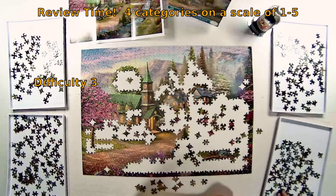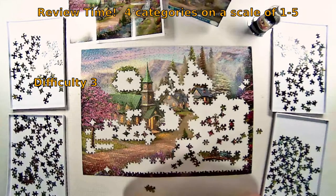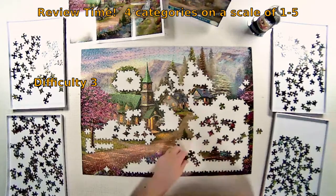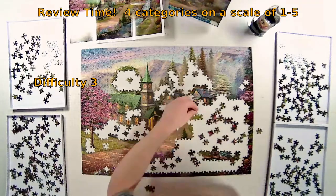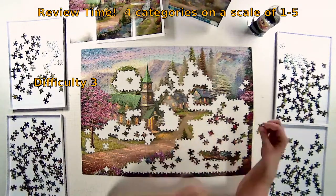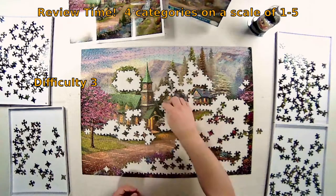This one's a good one for the folks out there that are looking for a beautiful image, straightforward build, good quality. I don't normally say something like this, but this would be one that I would buy for someone, and if someone were to ask me, hey, I'm looking for a puzzle for someone, I would point them in this direction. This was very satisfying.